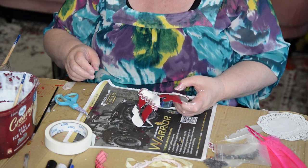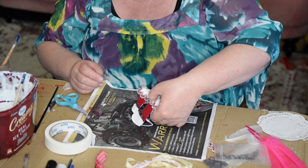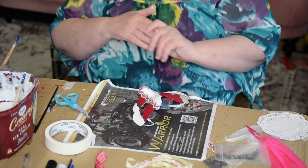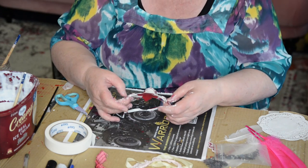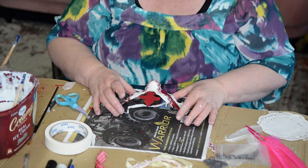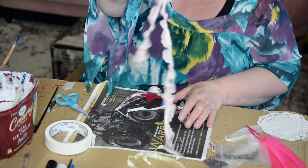But like I say, if you have a hot glue gun, without burning yourself, use the hot glue gun, that will hold it instantly. Right, so now we've got those on. So now we have to look at what we're going to do with everything else.